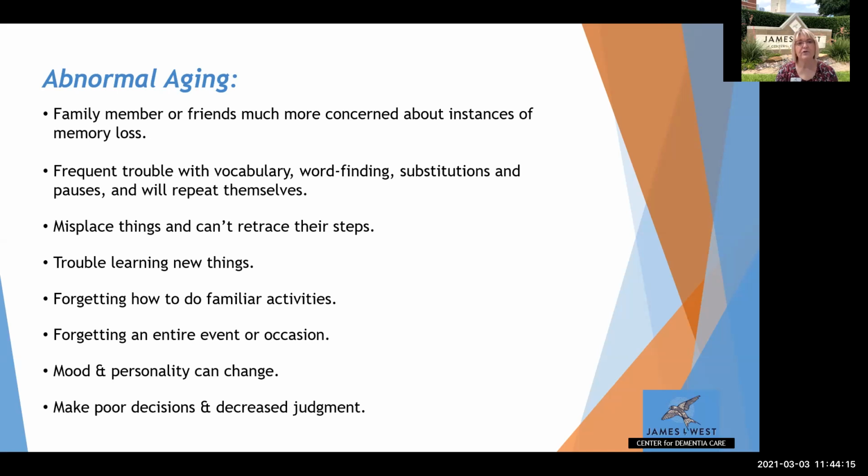forgetting how to do those familiar activities. And this can be things like activities of daily living, brushing teeth, shaving, combing hair. What order does this go in?